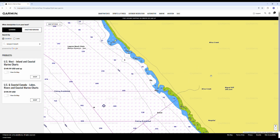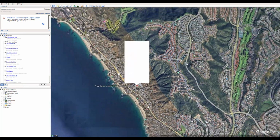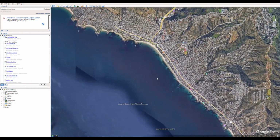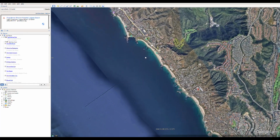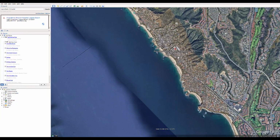Let me see if I can bring up a better picture of what it looks like for you guys. Okay, so this is what Mission Hospital Laguna Beach looks like. Okay, this picture right here. So basically, straight out from here, straight on out, all the way up to Abalone Point, which is right here. All that down here to Mission Hospital, Laguna Beach.